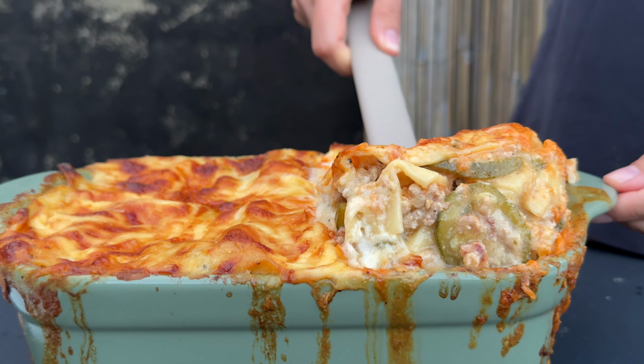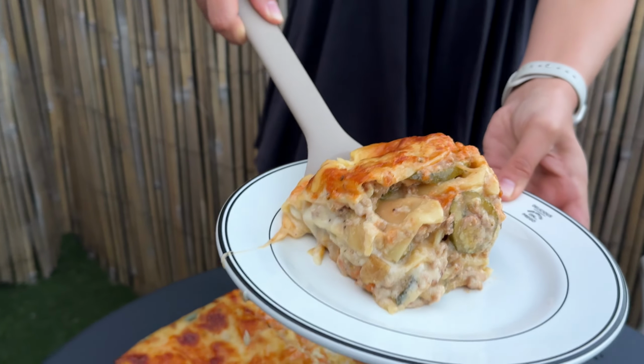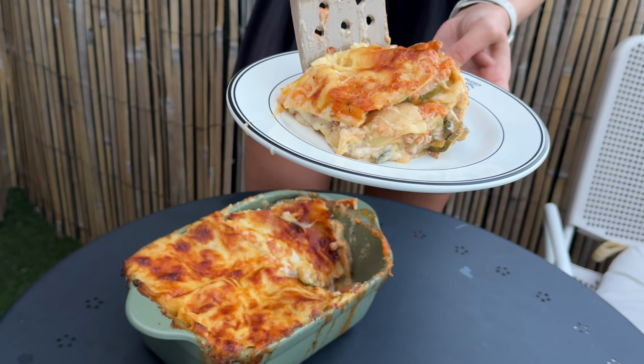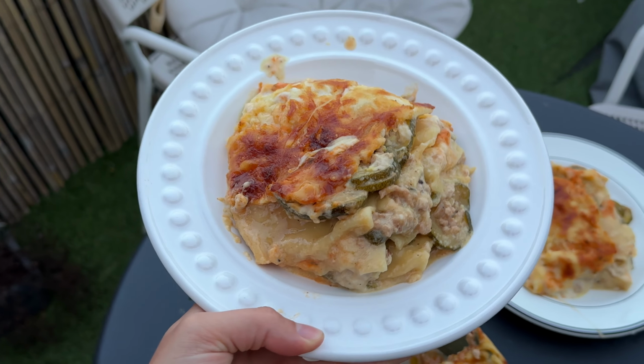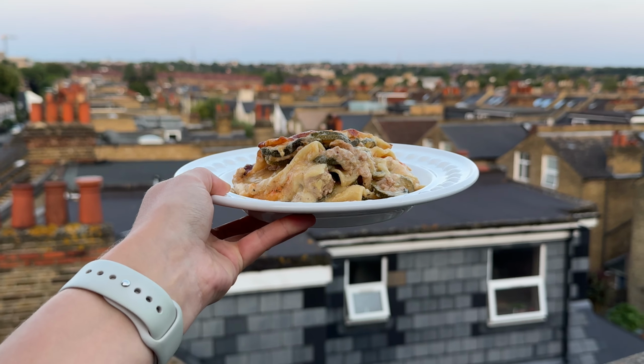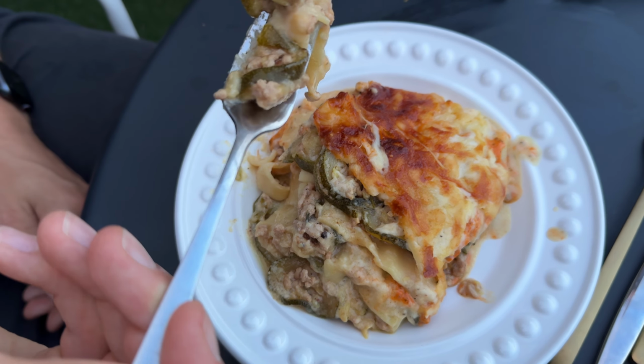Look at that, my friend. Oh, it looks so delicious. Oh my God, it looks incredible. Absolutely phenomenal. If I do say so myself, this is honestly your sign to make lasagna using anything in your fridge. Honestly, it's so simple, so fun, so delicious.